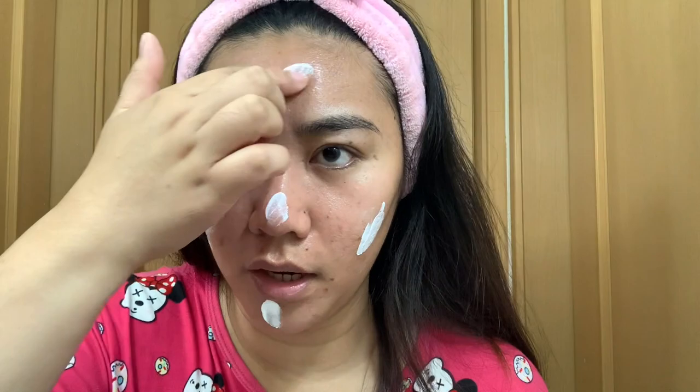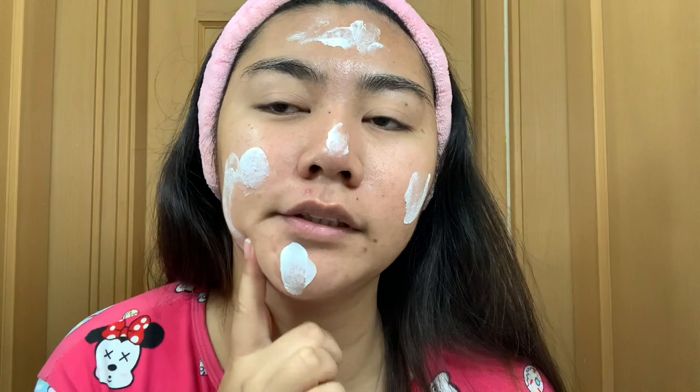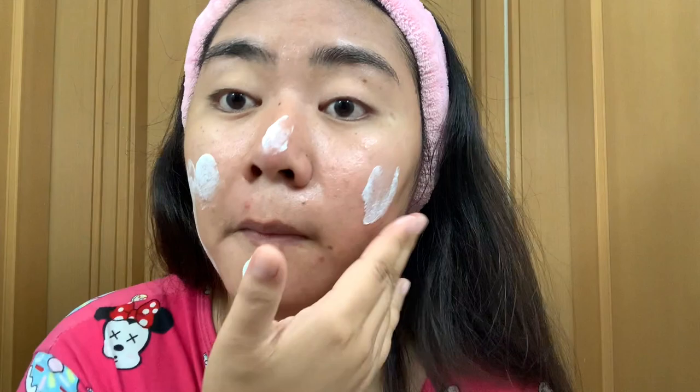Parang mukha siyang tone-up cream. O kung tama na ba yung nilagay ko. Let's spread. Let's put sa leeg, para makita kung pantay naman siya. It has instant whitening effect. Okay. Ayan, pumantay na siya. Okay. Ay, ang ganda niya.